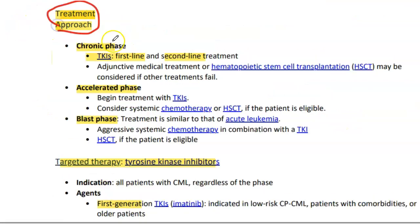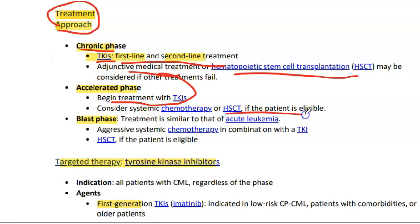Treatment approach, according to the phases. In chronic phase, TKIs, tyrosine kinase inhibitors, are the first-line and second-line treatment option, and adjunctive medical treatment or hematopoietic stem cell transplantation may be considered if other treatments fail. Accelerated phase: begin with TKIs, and consider systemic chemo or hematopoietic stem cell transplantation if the patient is eligible. Blast phase treatment is similar to acute leukemia: aggressive systemic chemo in combination with a TKI. Hematopoietic stem cell transplantation is indicated if the patient is eligible.